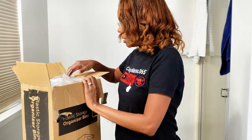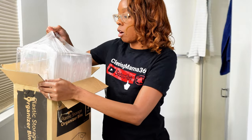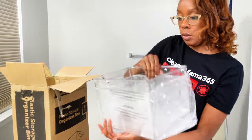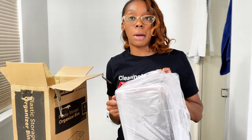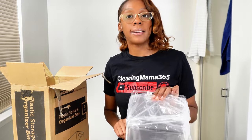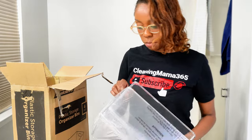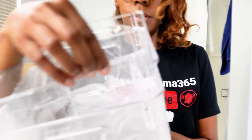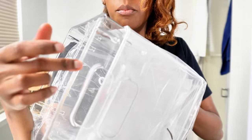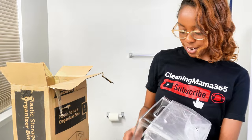All right, I'm back. This box here, I purchased this like 2 months ago and I have not opened it at all. It's a pack of four. I think what I'm going to do is use this in my bottom cabinet. I want to put my hair supplies in here. I think that's what I will do. Oh, look at it, it broke. What? Oh, that's irritating.